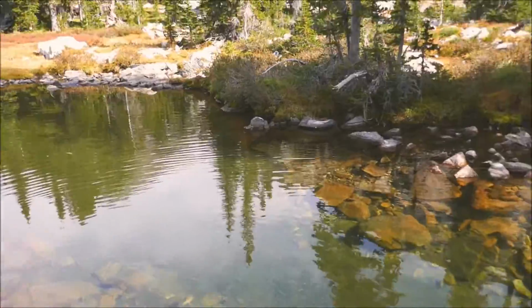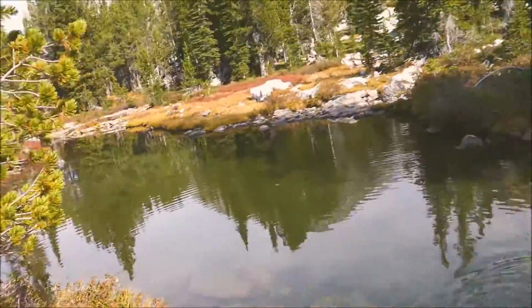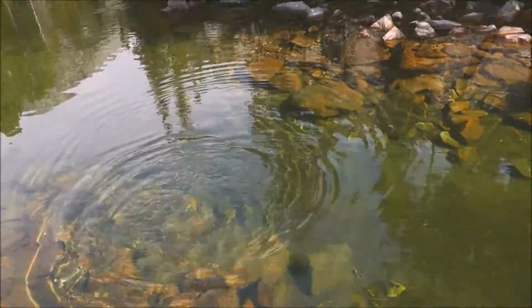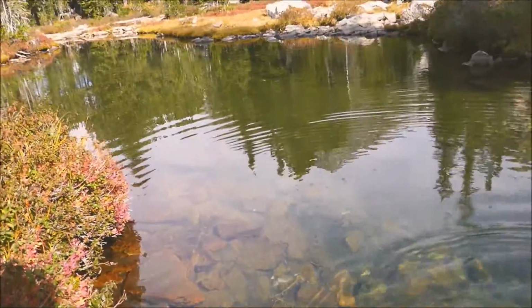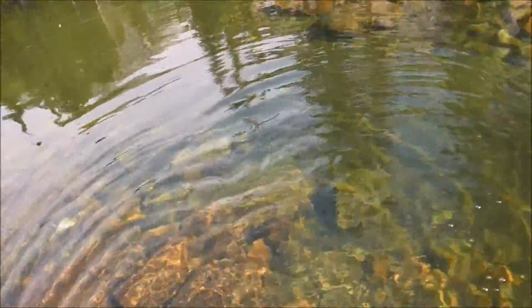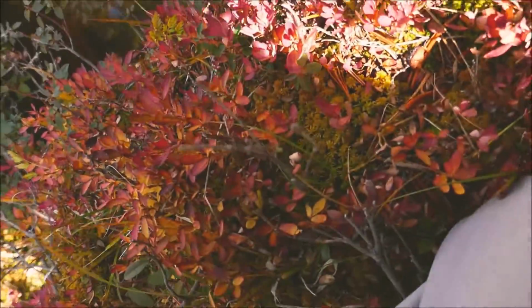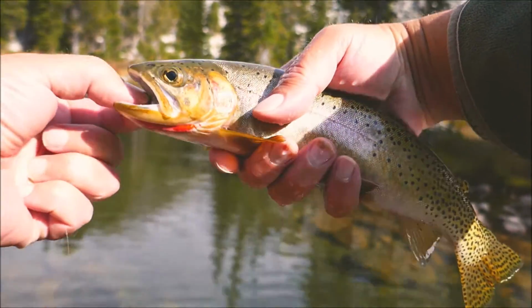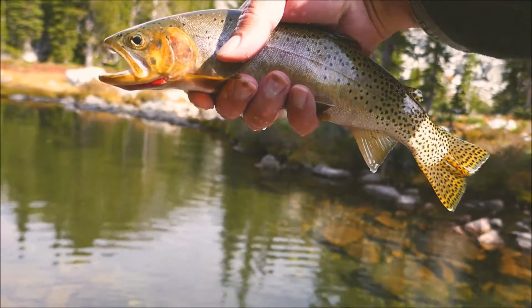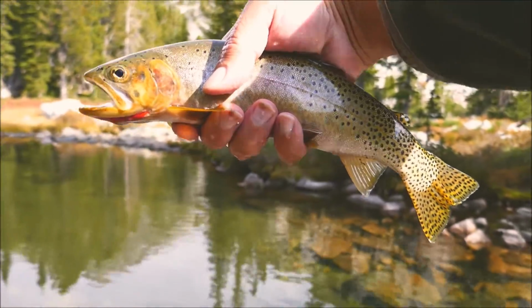So I got here, I'm fishing the little outlet, and I spotted a fish and stalked him, and looks like I've got him. All right, he's a pretty little west slope. There we go. And back you go.